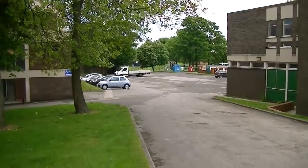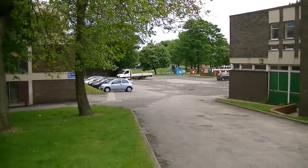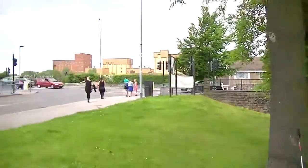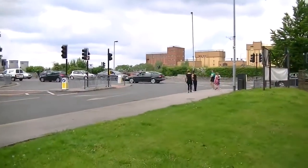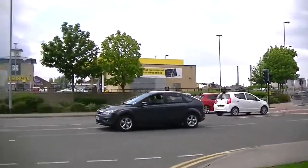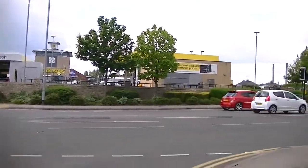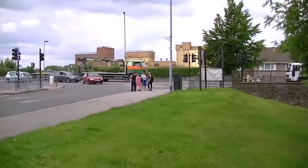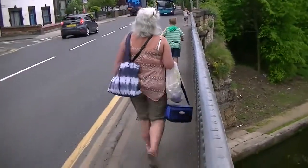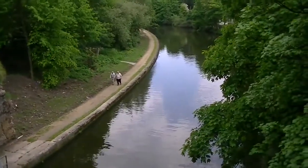So this is where I started my walk from, this car park. So now I've got to make my way to the main road and then turn right. And there's Morrison's across the road. So it's just up to the main road here now and then turn right. Right, we just got to cross over this bridge now. We're going over the Aire and Calder Navigation.